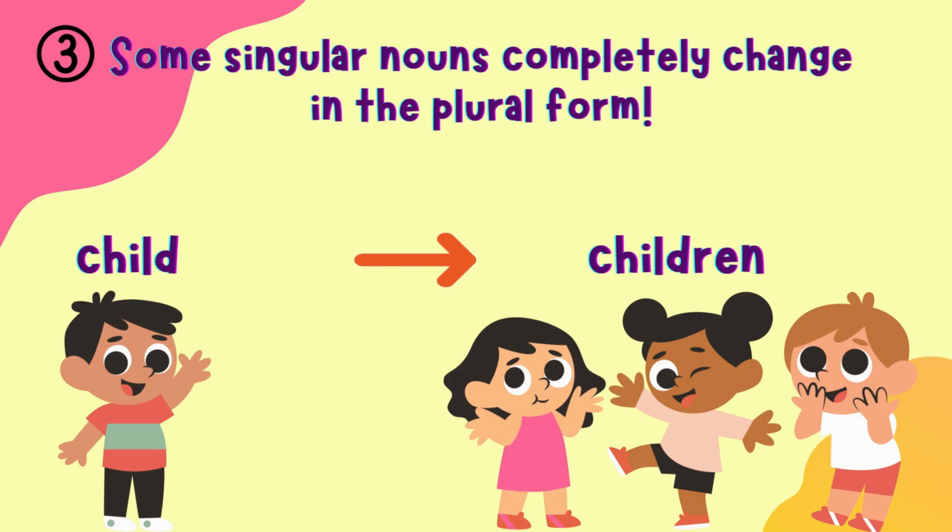For singular nouns that end in o following a consonant, like in the word mango, then we add es to make them plural. Mangoes. More examples include heroes and potatoes. However, there are many exceptions to this rule, since some words that end in o do not follow this rule, or some words can be spelled with both s and es in the plural form. Always use a dictionary to be sure.